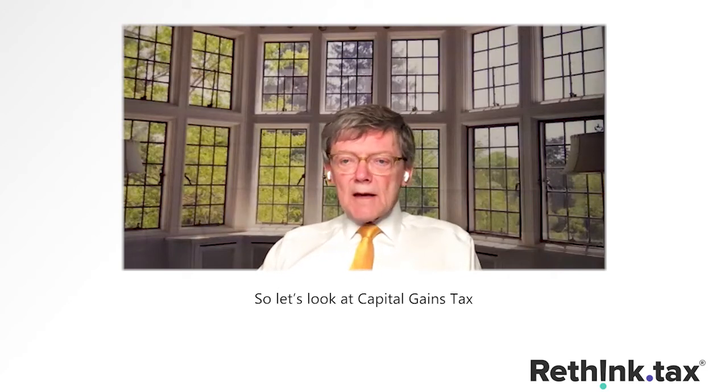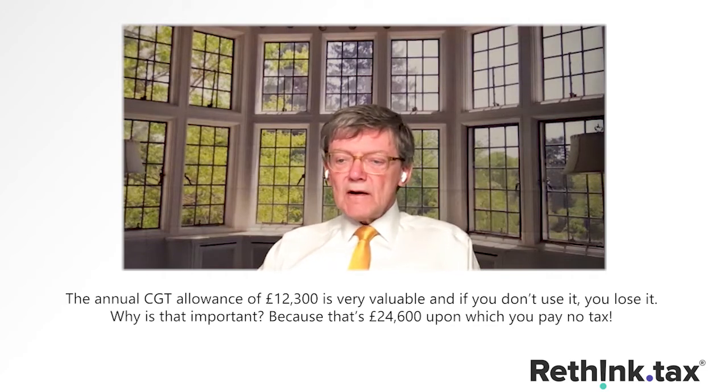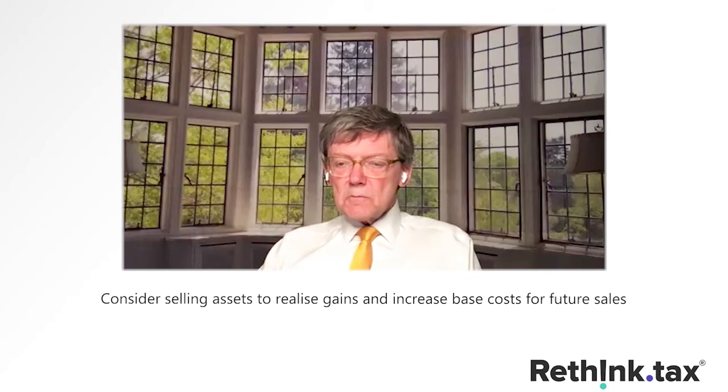So let's look at capital gains tax. The annual CGT allowance of £12,300 is very valuable. And if you don't use it, you lose it. Why is that important? Well, because that's £24,600 upon which you pay no tax. Consider selling assets to realise gains and increase base costs for future sales.